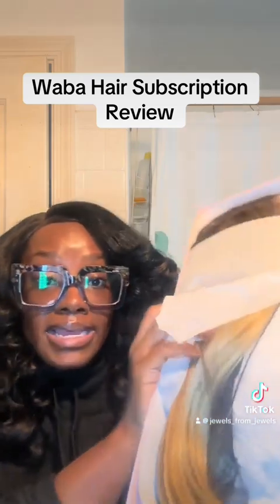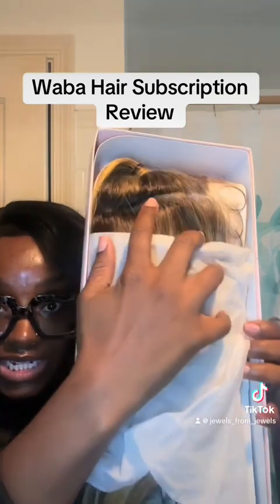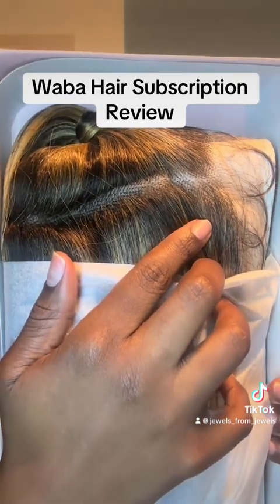Mind you, I chose browns, blondes, brunettes, very natural neutral colors to kind of match me, because I work in a professional environment. Unfortunately, I can't wear all of those other types of colors. But condition is beautiful, and she does come with the ponytail knot on top. Look how the lace looks. That looks so juicy.